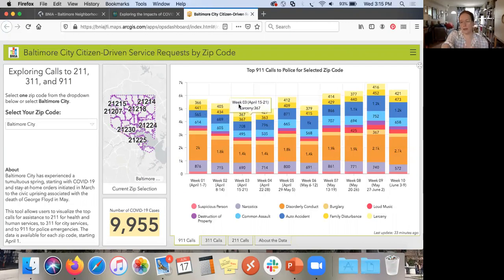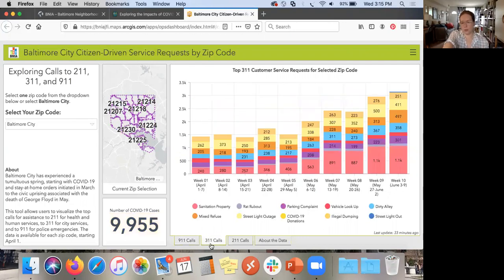And then lastly, and most importantly, on the right-hand side, we've got these three different charts. So at the bottom, we have a little tab where you can toggle through. The default is showing 911 calls. You can also take a look at 311. And these are all stacked bar charts that show you the number of calls across time.